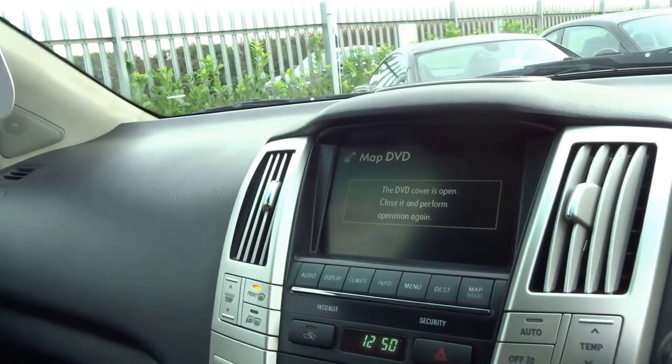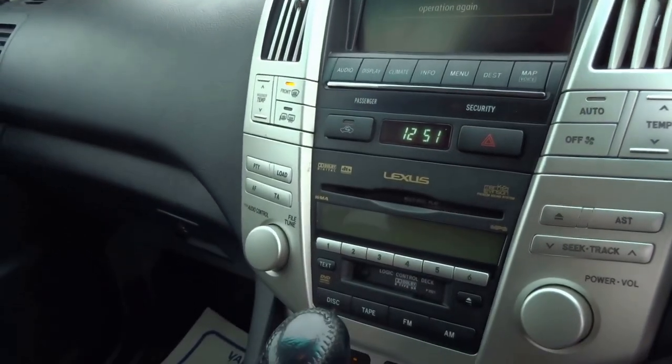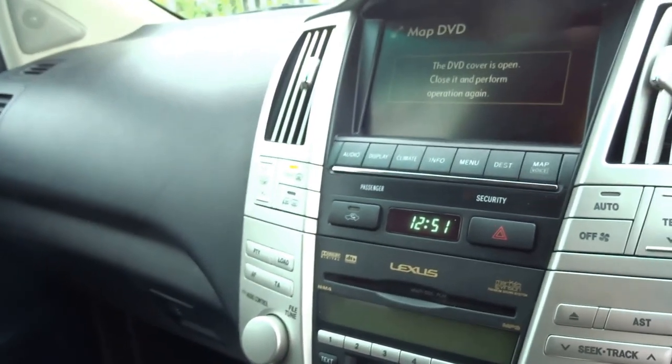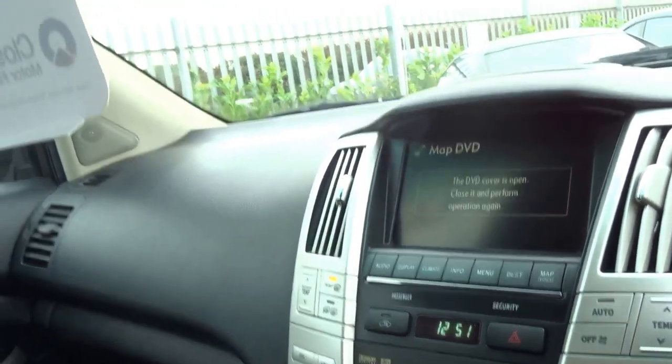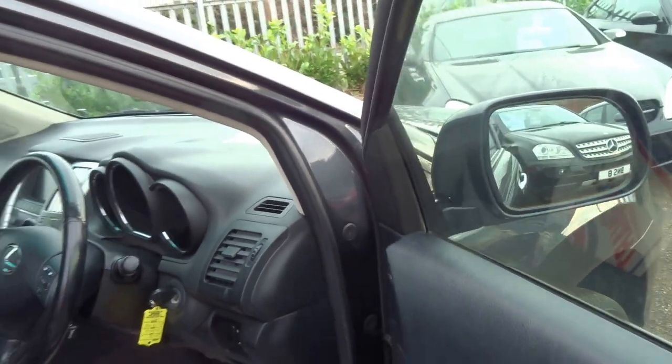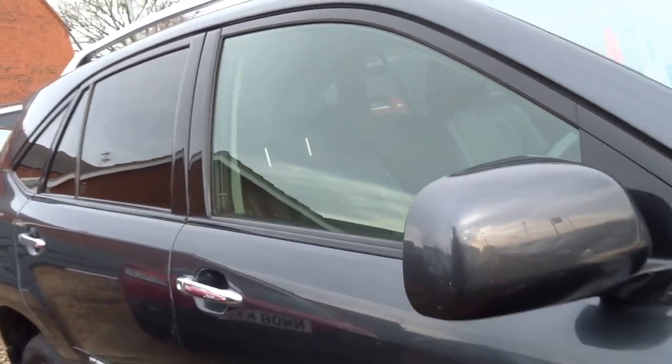Full satellite navigation in the car. You've got a CD player, FM, AM radio, climate control, loads of kit, auto dimming mirror, heated wing mirrors. Lovely car.